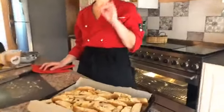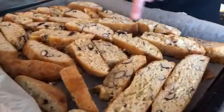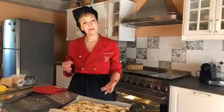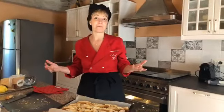Okay, Lucy. So, these cookies are with almonds. You use almonds inside these biscotti. These are whole almonds that I coarsely chop with my knife. This is what the original recipe calls for. If you have friends that don't eat almonds or nuts, you can use chocolate drops, because they are very good with chocolate drops as well.